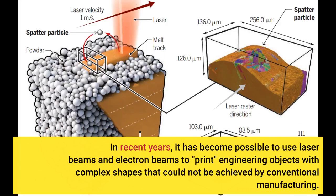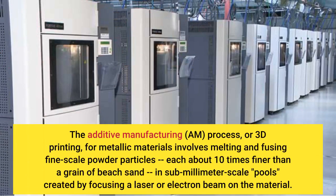In recent years, it has become possible to use laser beams and electron beams to print engineering objects with complex shapes that could not be achieved by conventional manufacturing. The additive manufacturing (AM) process, or 3D printing, for metallic materials involves melting and fusing fine-scale powder particles, each about 10 times finer than a grain of beach sand, in sub-millimeter scale pools, created by focusing a laser or electron beam on the material.